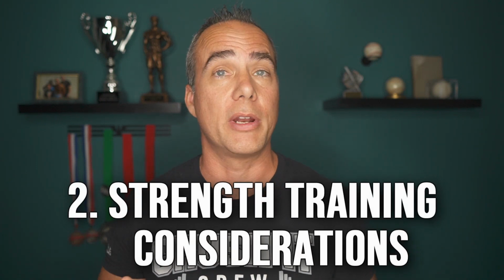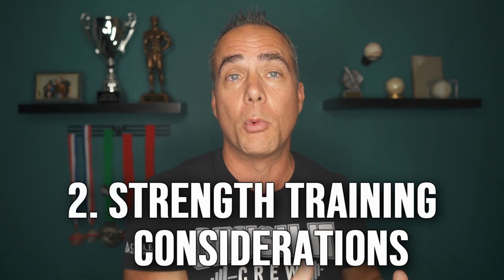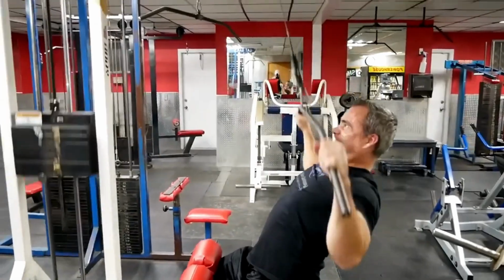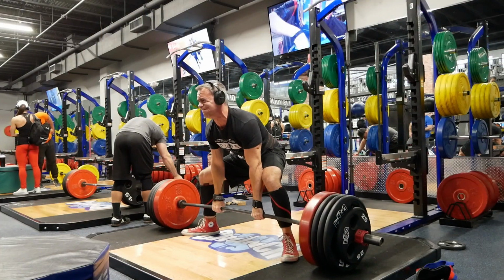Now the second consideration to make is how you're utilizing strength training here, and the big mistake you may be making is always changing how you train when you go into a fat loss phase. Don't shift now to super high reps. Don't start doing much more circuit training and basically trying to turn your strength training into cardio. You want to focus on maintaining your strength best you can.